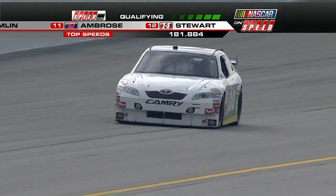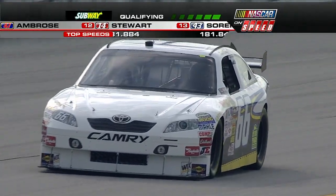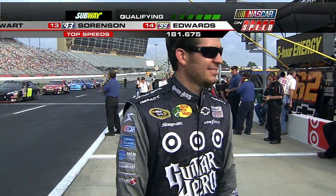How would you like to go through that every week as a driver or a crew chief? I'm just sitting there thinking about that right there. But there's our pole sitter, Steve. Second pole of 2009 for Martin Truex Jr. Sat on the pole for the Daytona 500 back in February.